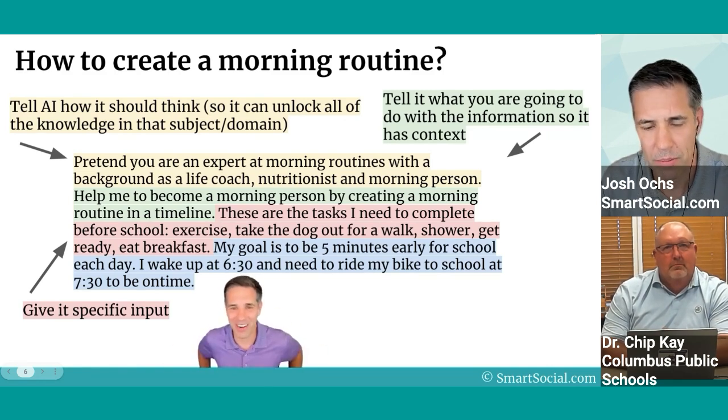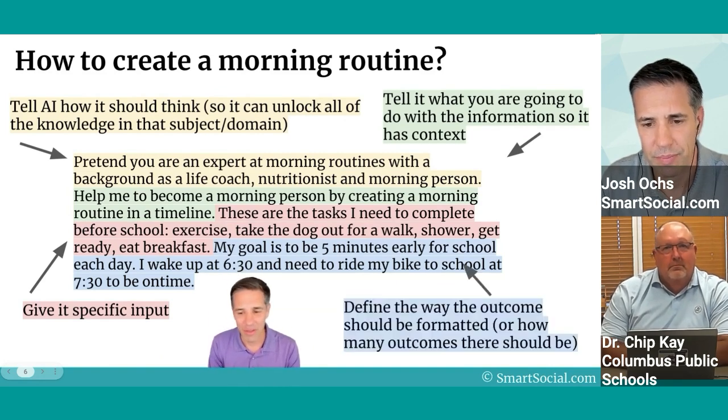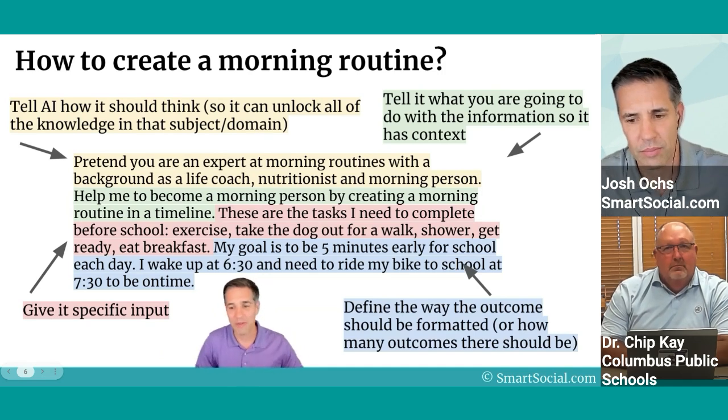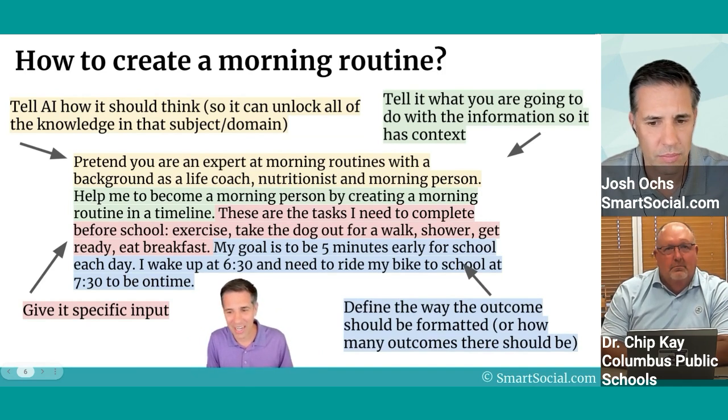Some of my friends say, "You're kind of crazy. You're giving it all this data." And then they are shocked at the outcome. And last, define the way the outcomes should be formatted or how many outcomes there should be. So my goal is to be 5 minutes early for school each day. You could put 10 maybe. I wake up at 6:30 and I need to ride my bike to school at 7:30 to be on time.